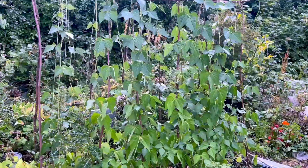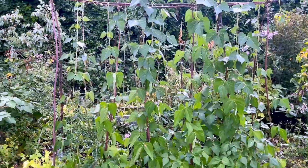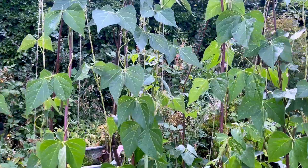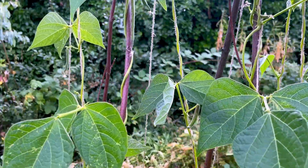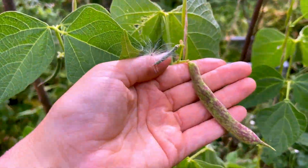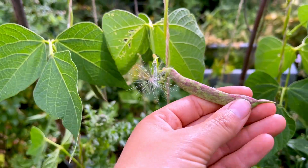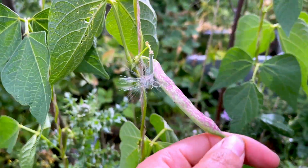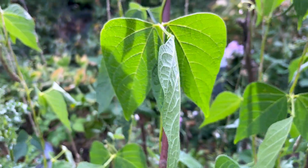This bed's a bit of a mishmash and a mess. I've got some, what are those? They are beans. Those are borlotti beans. So these are for podding and drying and using in soups and stews and all sorts. But these won't be ready until early autumn time, once they've all grown and dried.